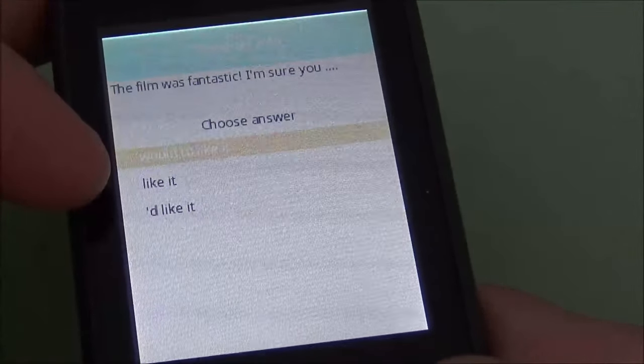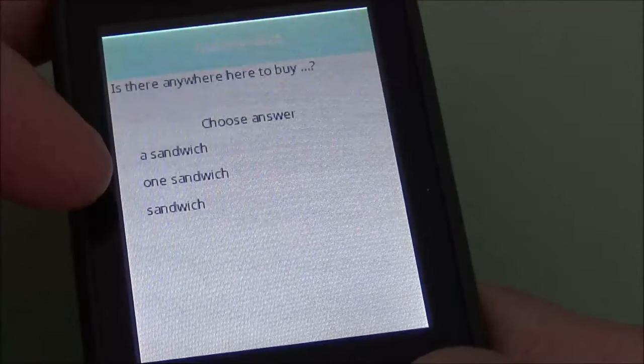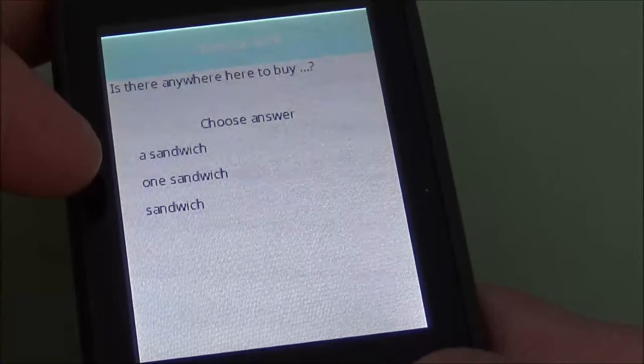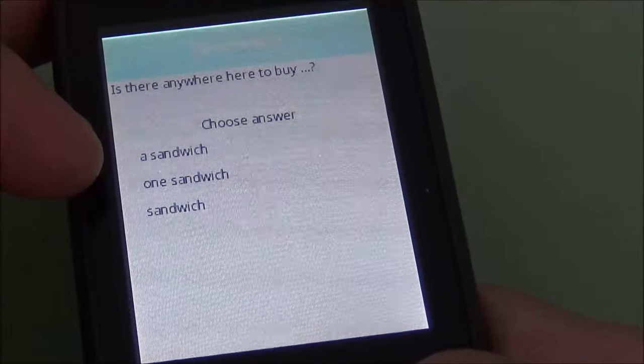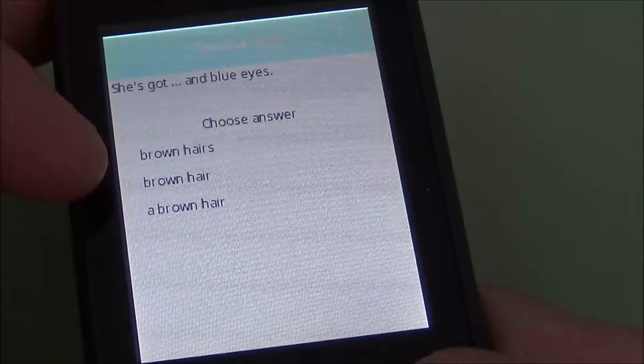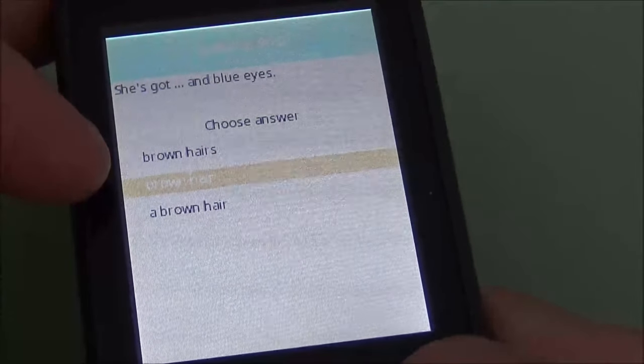I'm sure you'd like it. That's the one. Is there anywhere here to buy a sandwich? One sandwich. She's got brown hairs and blue eyes. She's got brown hair and blue eyes.